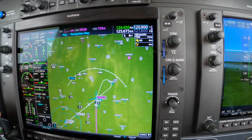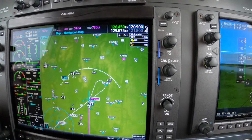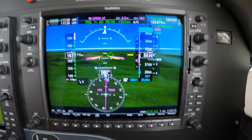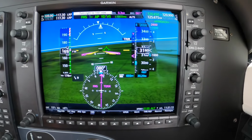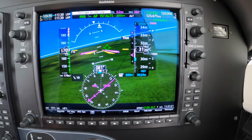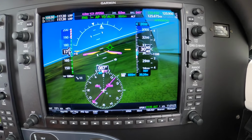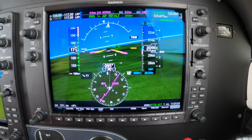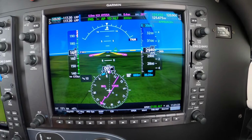IOSA for procedure turn outbound for the RNAV 31, Lancaster, Pennsylvania. And here are the numbers. We got the VNAV dialed in. 200 to go. As 500, we'll pick up a little speed in the descent, but that's okay. The autopilot will accommodate that with proper turns.